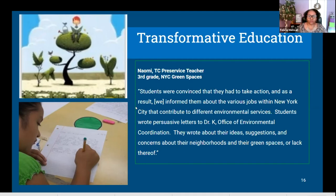So I want to be able to say students are learning and they want to learn, and they want to be activists and be actively involved in trying to make the world better, their local context and the world at large.